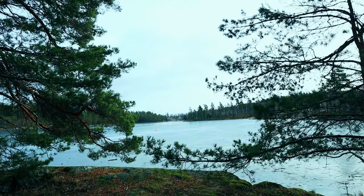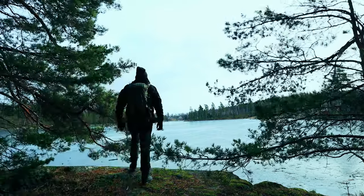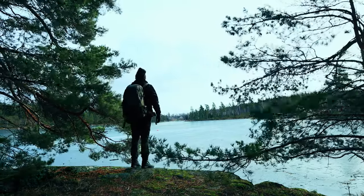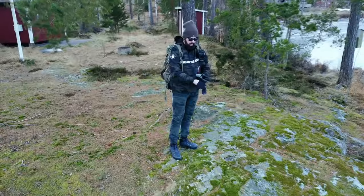This hiking trail is real Swedish in every sense of the word. Incredibly beautiful landscapes, frozen lakes, small islands with houses like from fairy tales. All that and much more for a day or two of hiking.